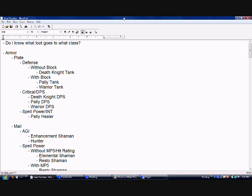Do I know what loot goes to what class? Hopefully you already have an idea, but I will go down through a very detailed list to exactly what type of gear would go to exactly what class. So please stick with me if you're unsure or have a couple of questions. I'm sure it'll be answered through this list.